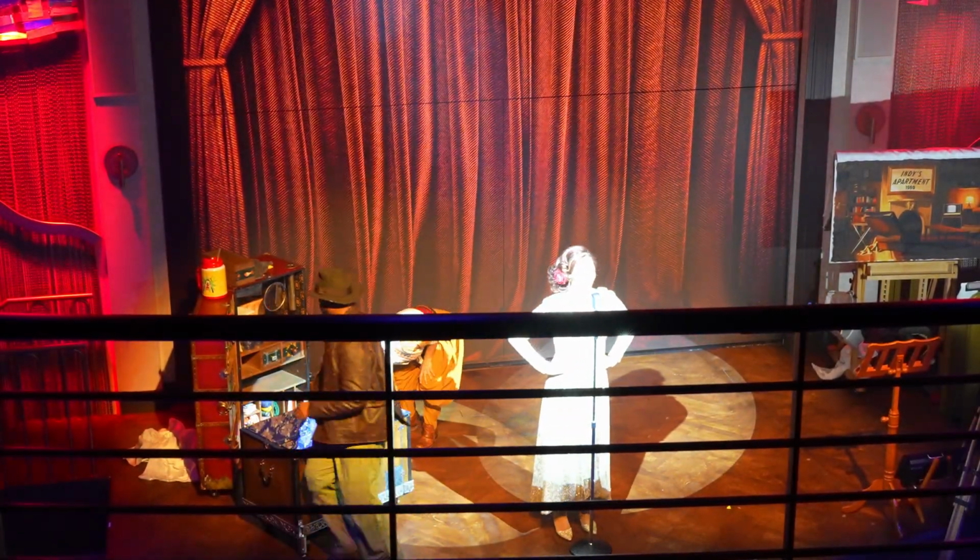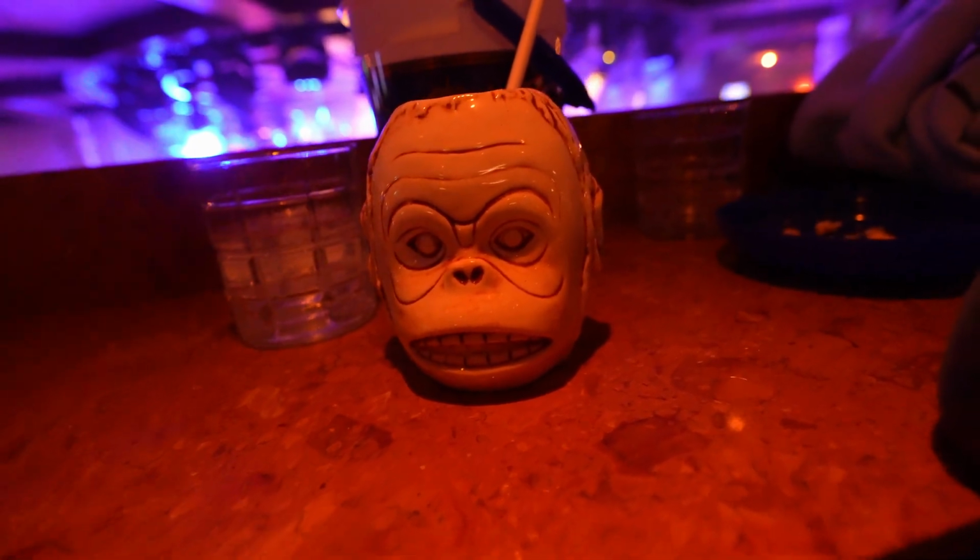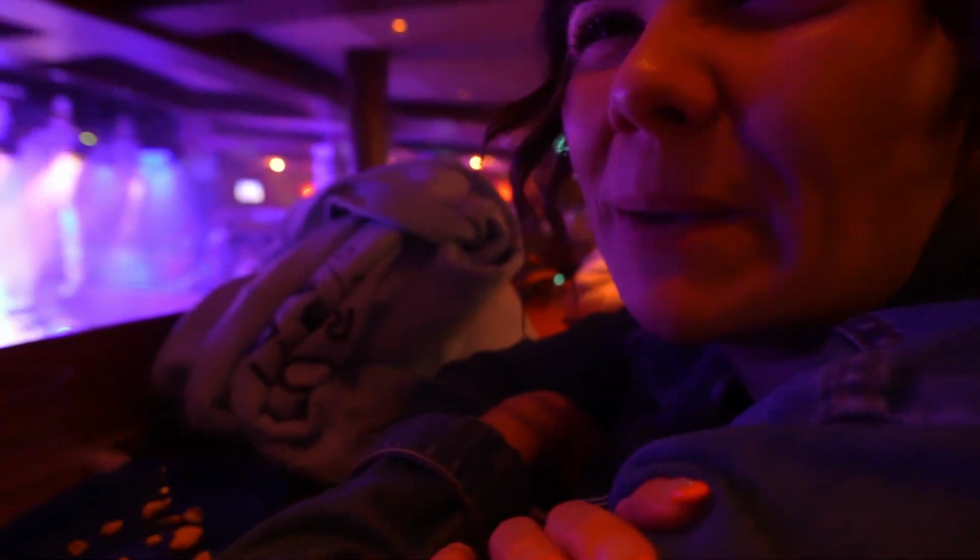All right, my friend. During the show, we tried the monkey head drink. How did you like it? It was good. It reminded me of a tropical drink with some rum. Strong, but good that it's strong for what you're paying for. It was good, and the head was cute for the Indiana Jones theme.